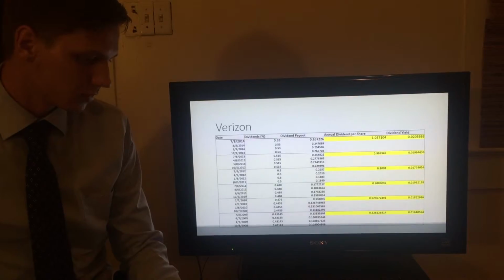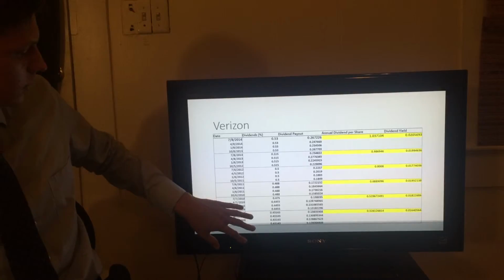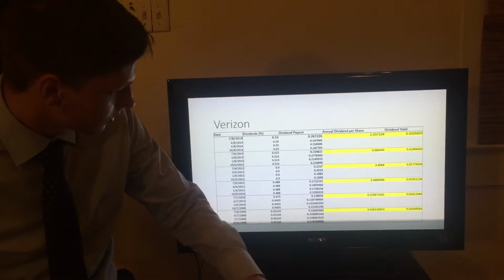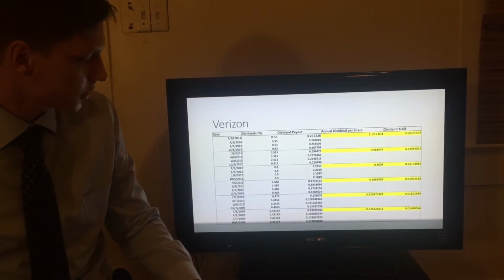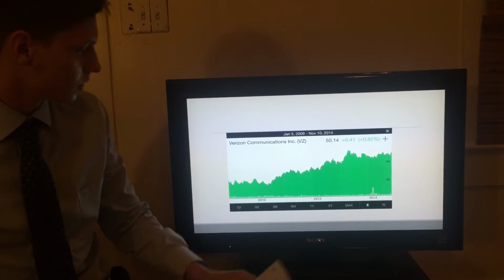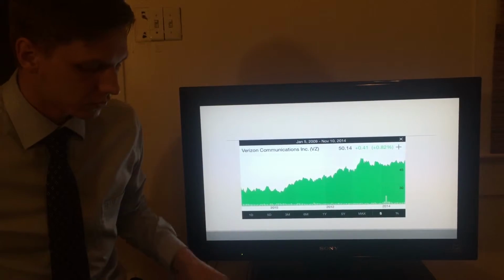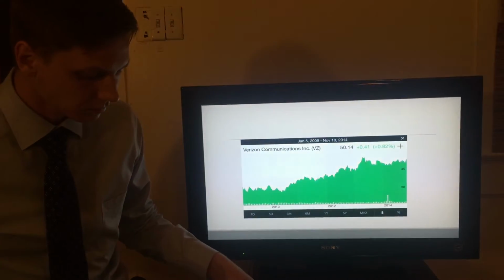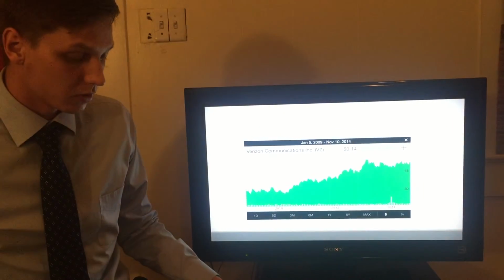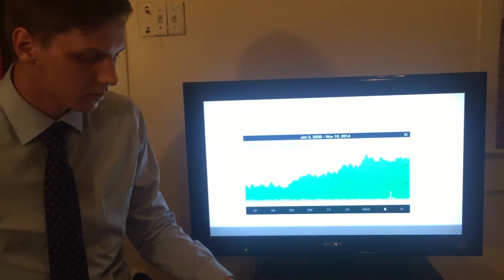So another example, we have Verizon. With Verizon, we can also see the dividend grew over the last 6 years. The dividend yield grew from 1.6% to 2%. And then if we look at the stock performance, the stock value also increased. It reported a return of 62.14%, and if we factor in the dividend without reinvesting them, it records a return of 77.29%, an increase of 15.15%.